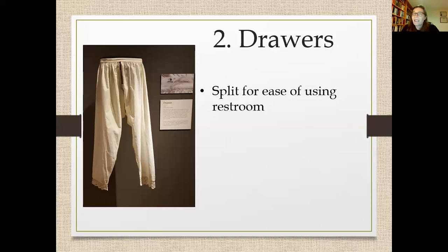So if you're in the 1840s or 50s, drawers are kind of still optional. The chemise kind of does the job. There's not a crying need for them because your chemise going down to your knees is still going to kind of cover up your business. But drawers started to be used and they're called drawers because you draw them on. And you'll notice that the center is split. This is for ease of using the restroom.